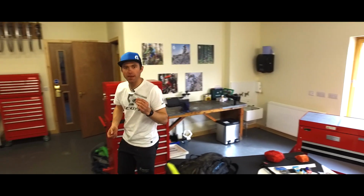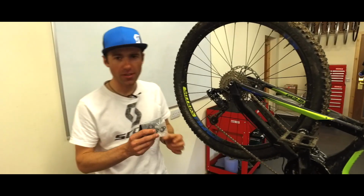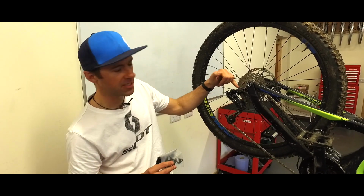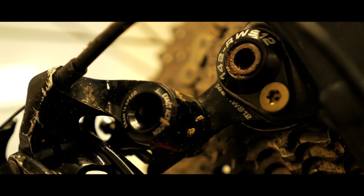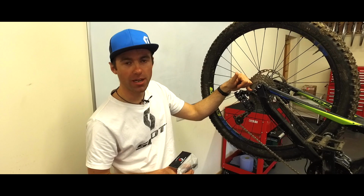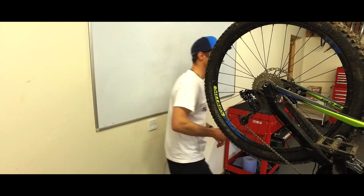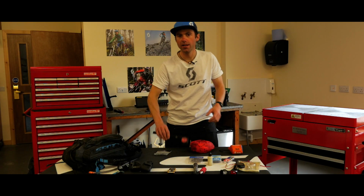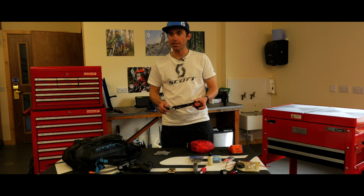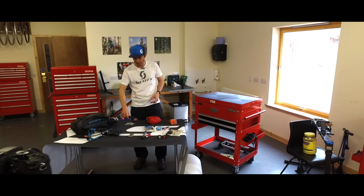One really important spare to bring along with you is a spare rear mech hanger. This is the small piece of metal which attaches your rear gears to your frame, just here. You need to bring your own because they're all different. So head along to your local bike shop and purchase one, bring it along. If your bike has air-sprung suspension, then it's worthwhile bringing along a shock pump so that you can adjust it as you go through the week.